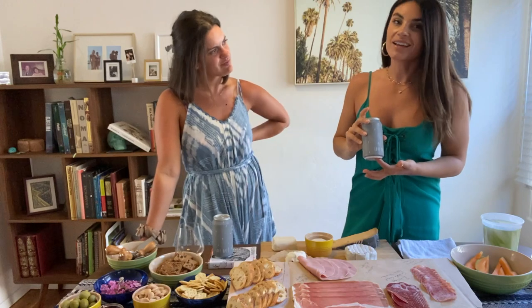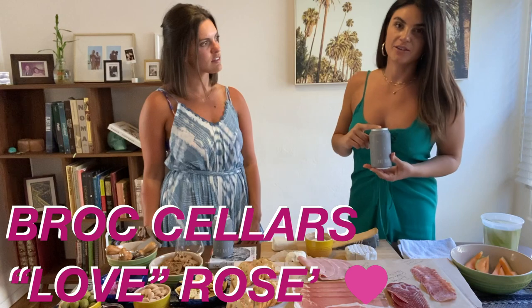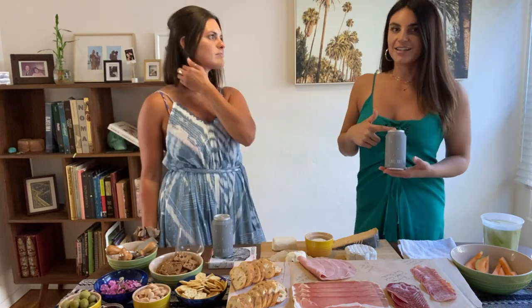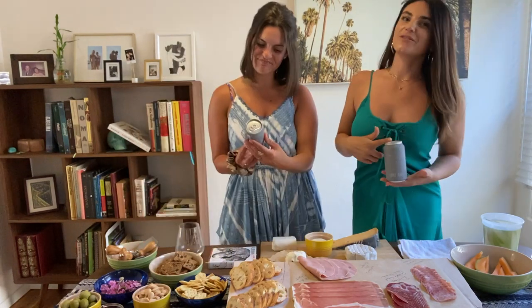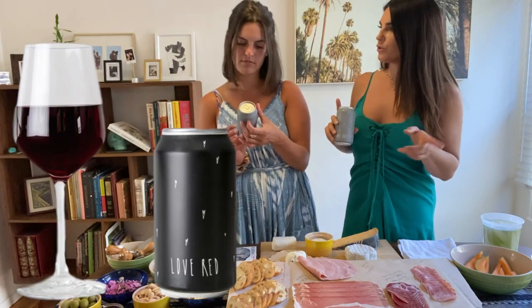And one can is about two glasses. Talk about efficiency. That's what I like to hear. They've been around about 15 years now. Crazy, because it just seems like you're seeing more and more and more. This one is a line by Brock Cellars. I love Brock Cellars. They're in Northern California. They do some really nice wines, but they do some higher priced wines. When I say higher price, I mean like 30 and up. And then their Love line is their more affordable line. If you want to have nice quality wine and pay a little less, they do a rosé, a chilled red, and a white.